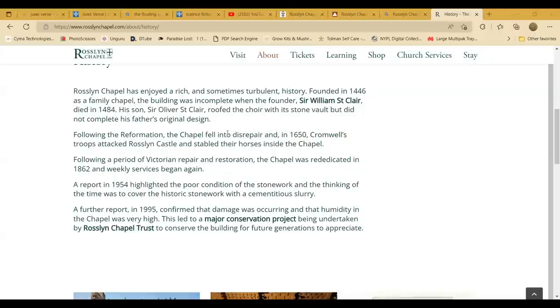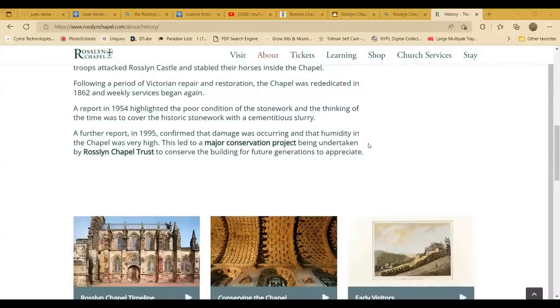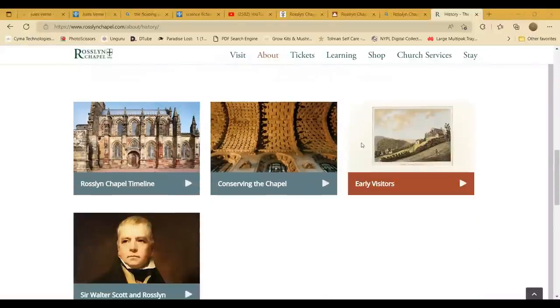began again. A report in 1954 highlighted the poor condition of the stonework, and the thinking at the time was to cover the historic stonework with cementitious slurry. So they covered it in slurry. So Paul Cook might be interested in that bit of information. A further report in 1995 confirmed that damage was occurring and that humidity to the chapel was very high, blah, blah, blah, probably because they covered it in cementitious slurry. So there you go.